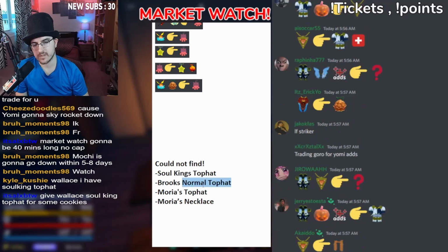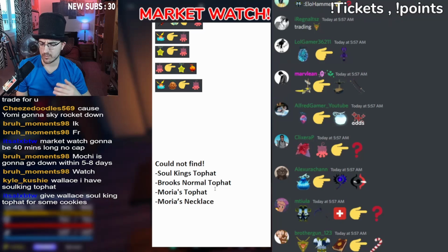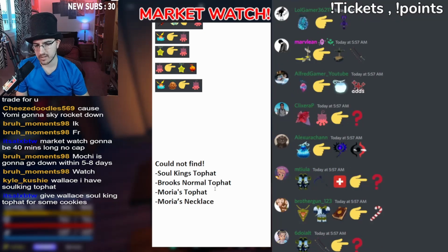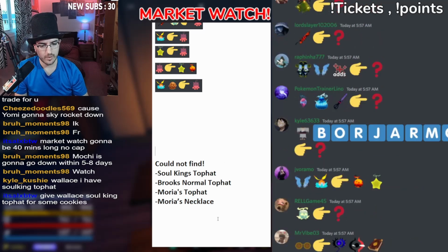Okay, so obviously we also couldn't find Brooke's normal top hat or Moria's top hat. Moria's top hat was used in ads. We just couldn't find it individually. And Moria's necklace wasn't even being traded today, so I have no idea about that.